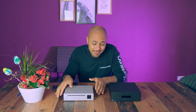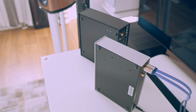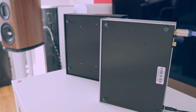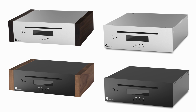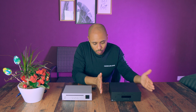Both cases are in aluminum, ultra full aluminum, ultra rigid. That's really important for the CD drive, which is the heart of the CD player. It has to be solid against vibrations and electromagnetic interference. Both CD players are available in black and silver finish. And the DS3 also gives you the possibility to choose between magnetic wooden side panels that are available separately. So if you want, you can personalize your DS3 with these magnetic panels.